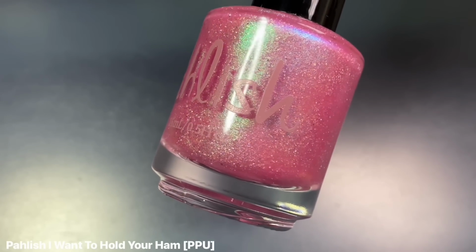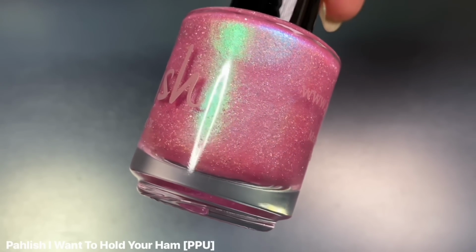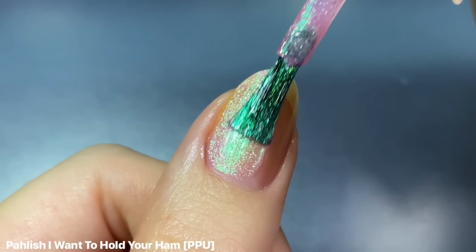So next up I have a couple of Pahlishes, and I don't think you can find any of these anymore, especially the first two that are from Polish Pickup. This first one is the most recent.